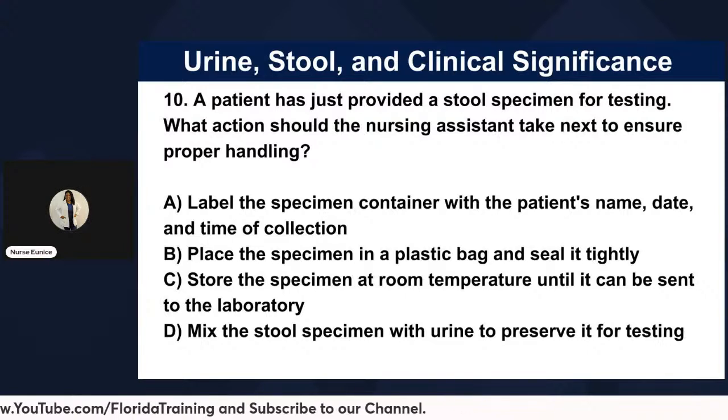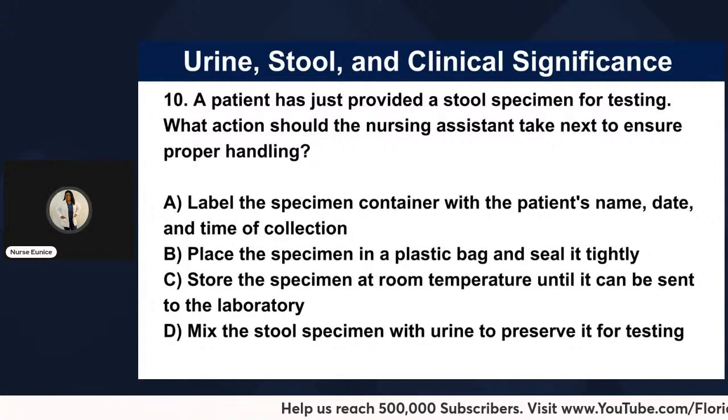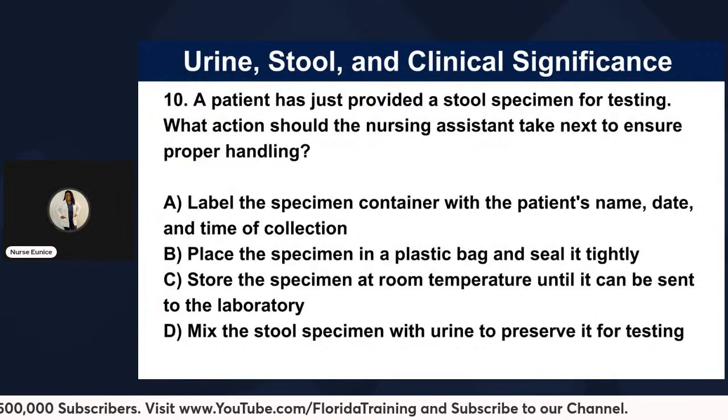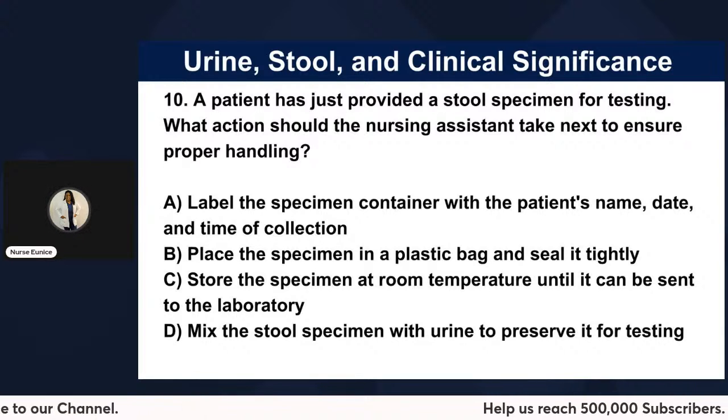Number 10, a patient has just provided a stool specimen for testing. What action should the nursing assistant take next to ensure proper handling? A, label the specimen container with the patient's name, date, and time of collection. B, place the specimen in a plastic bag and seal it tightly. C, store the specimen at room temperature until it can be sent to the lab.